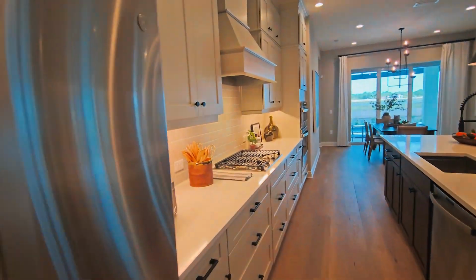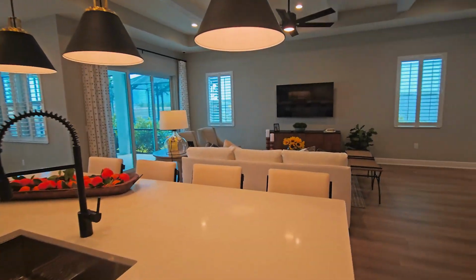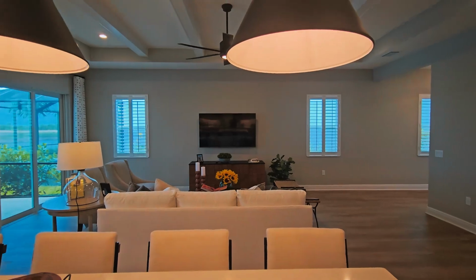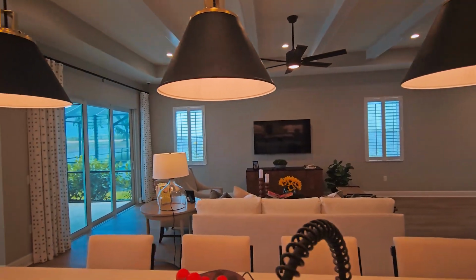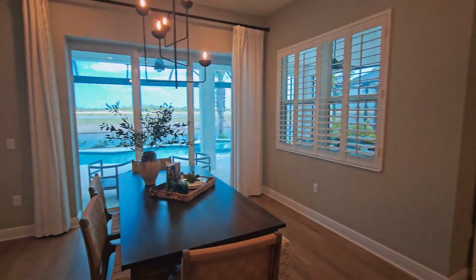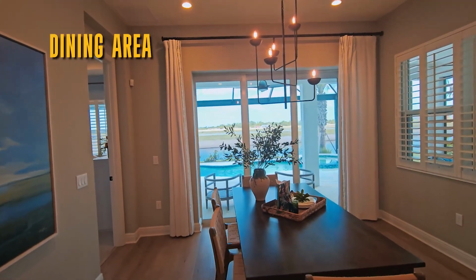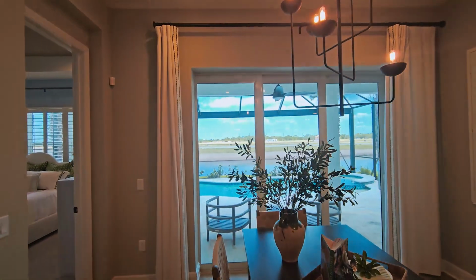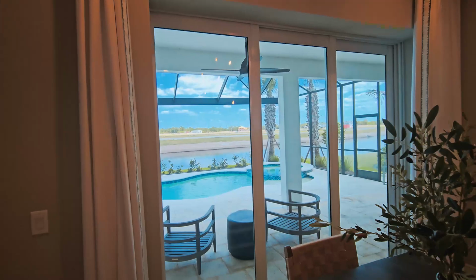Showing you your pantry, we've shown you the kitchen. Here's your view when you're preparing dinner, enjoying guests, or just enjoying watching TV in the evening, catching the news, whatever it might be. And then you have a very nice dining nook right going off. So you've got triple sliders there and triple sliders off the living room. Impact glass.